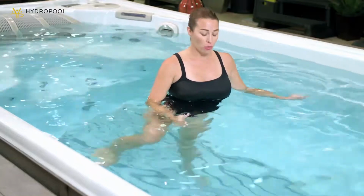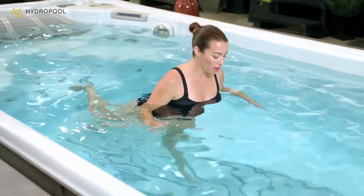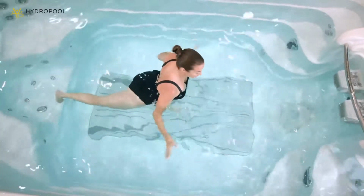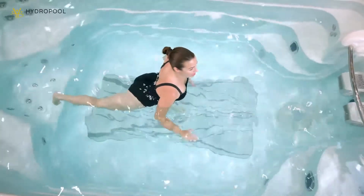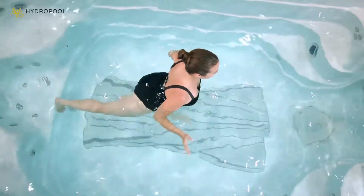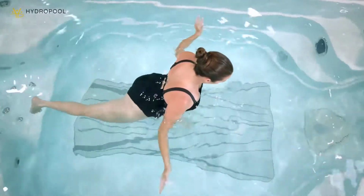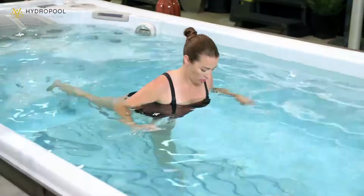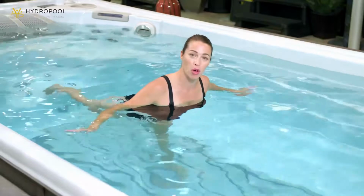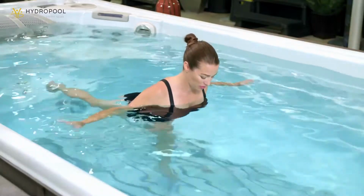Good, and for our final movement here, we're gonna extend that right foot back. Good, toes will point towards the swim spa floor. And we're gonna press that heel up towards the sky. So hinge at the hips as much as you need to. And just gently and slowly pulse that heel up for a couple more.